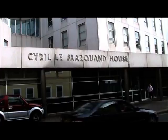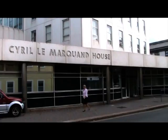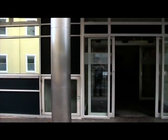Here we are, main government building in town, Cyril de Marconde House. He doesn't live here anymore, he died some years ago, but let's go and have a look to see what does actually happen in this building. Well, here's the main entrance. It's not very pretty, but it's a nice level entrance, but not a lot of information.